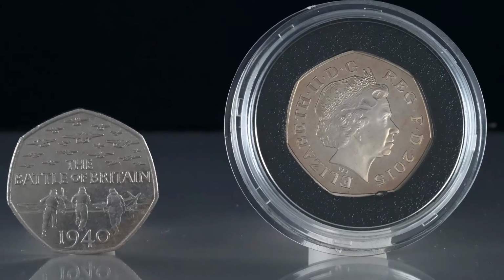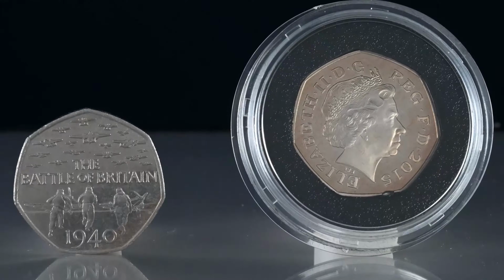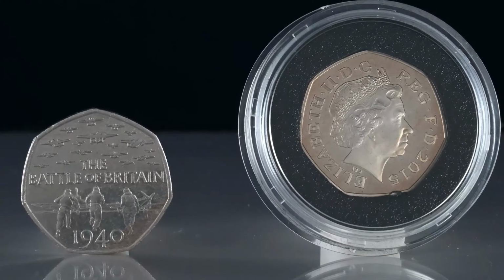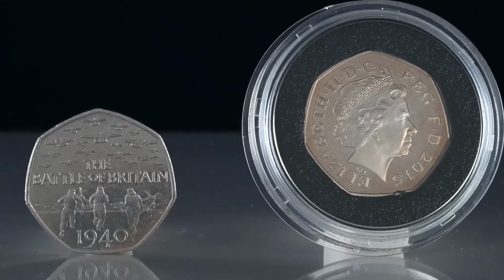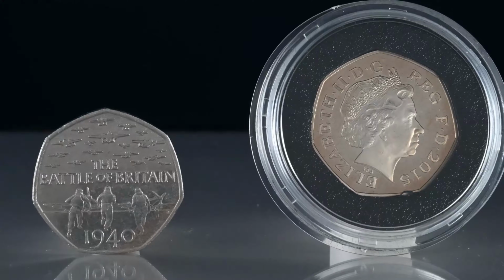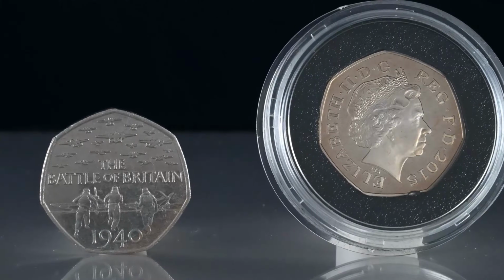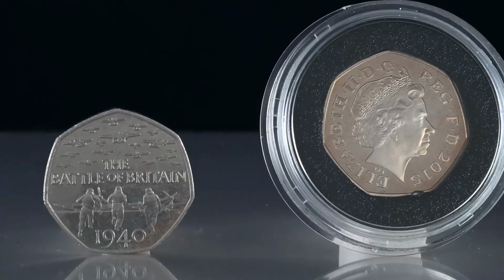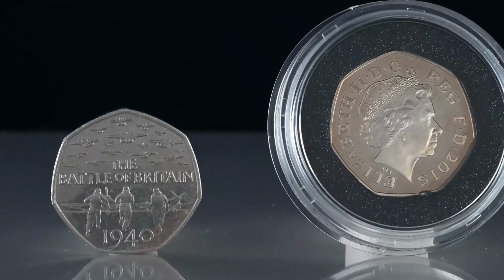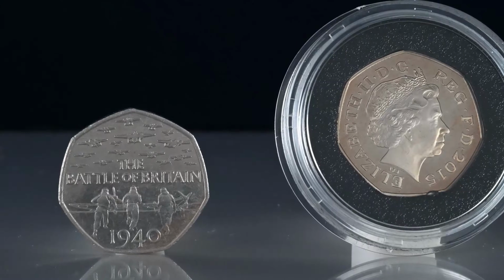With the change in the portrait of Queen Elizabeth II in 2015, from Ian Rank-Broadley's 4th portrait to Jody Clark's 5th portrait, there are two versions of the Battle of Britain 50p to look for, which was also released in 2015. The one with Jody Clark's 5th portrait was put into circulation and is a common coin to find, but the version with Ian Rank-Broadley's 4th portrait was only put into collector's sets. So if you do come across a Battle of Britain 50p, you not only need to check if it's a 2019 restrike version, but there are also the 2015 alternative portraits to look for too.